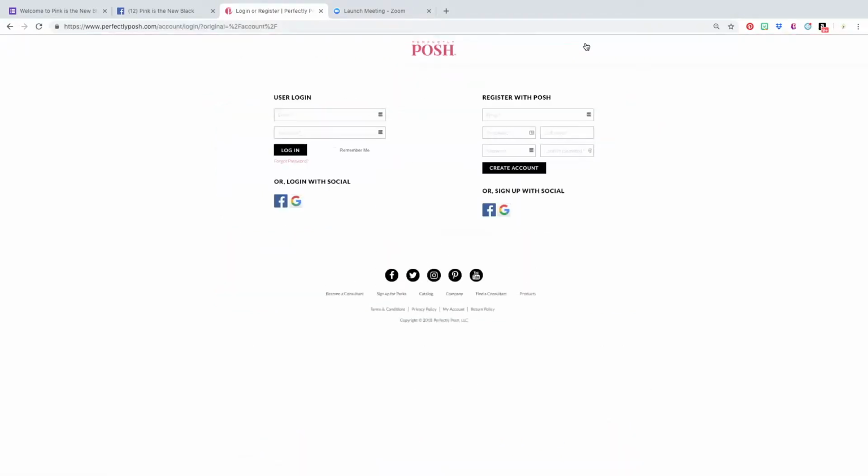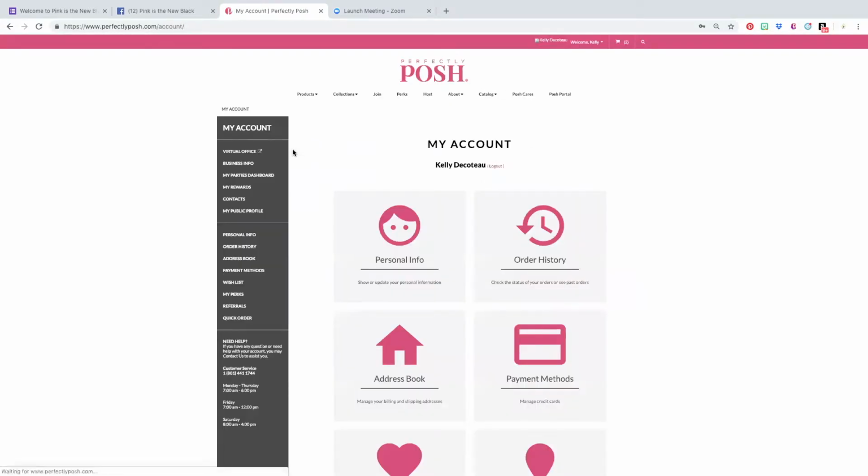So you want to make sure you're logged in. I clicked on login on the top right there and I just put in my info. Here we go. Your screen might look a little different from mine because I am a consultant, so I have these extra things here under my account. But you should have this: personal info, order history, address book, payment methods, your wish list, my perks, and quick order. But let's click on my perks.